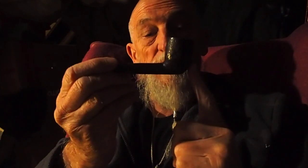Condor long cut in the signature pipe. Absolutely beautiful.